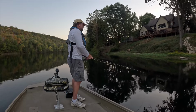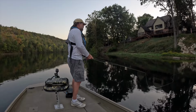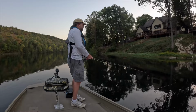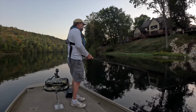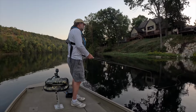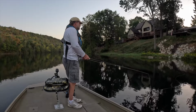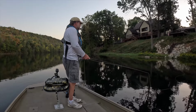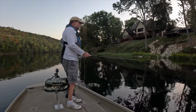I'm gonna have to put a bigger float on next time. Especially late in the day like this, I cannot see that float at all. I think the biting flies are back.